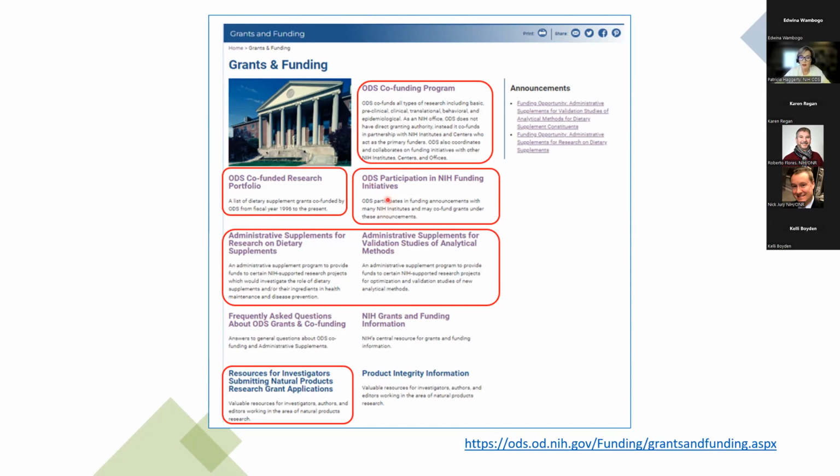This box here will take you to a listing of funding initiatives we are currently participating in. And I actually showed you that on an earlier slide. She indicates two link headers within one box halfway down the page. Here, you can click on either of these to see the administrative supplement offerings we have. And then if your main interests are natural products and botanical research, there's a nice page that you can go to where we've included a number of resources for investigators in this arena.